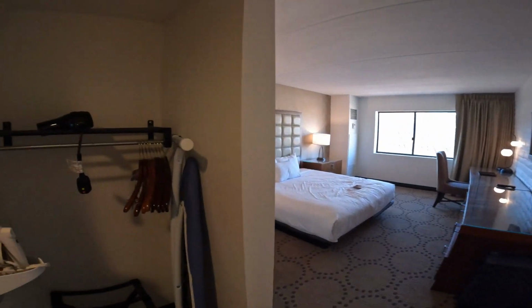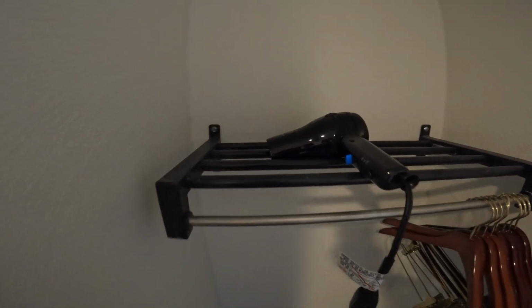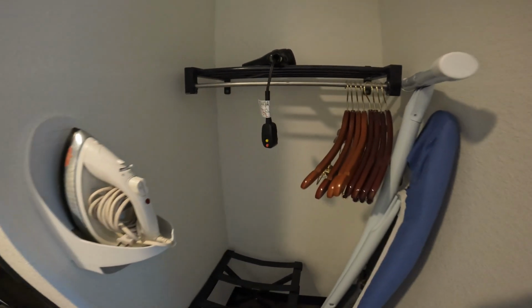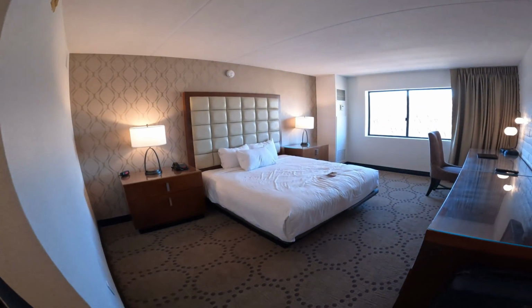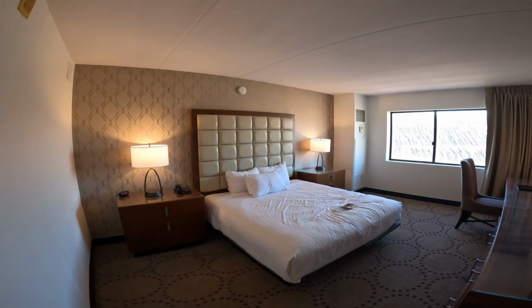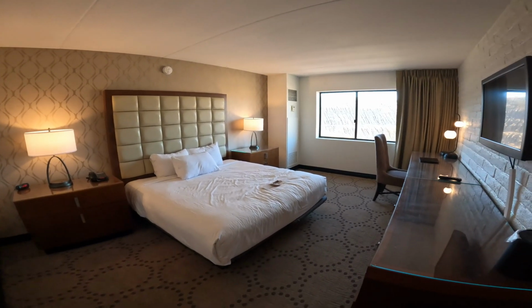To the left is the new closet set up. Got the hair dryer, hangers, iron board. In the main area, you do have new furniture for the bed, your desk, even the drawers, different bed frame.